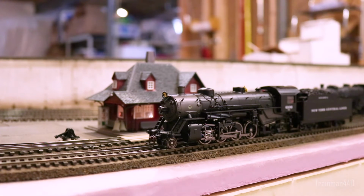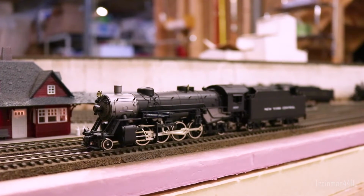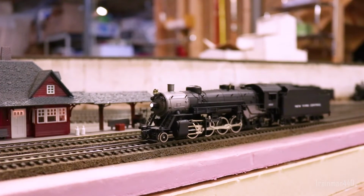And lastly, we're going to check out the Athearn engine. Now this one is DC, so keep in mind there's no sound. Yeah, so just be aware of that. Alright, and here's the Athearn engine on the track. We're going to turn it on. Oh, that's backwards.